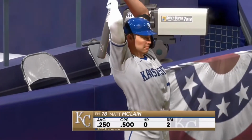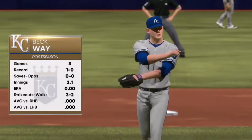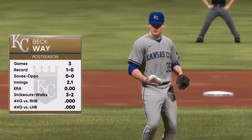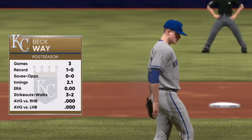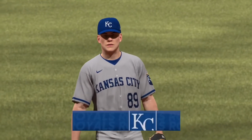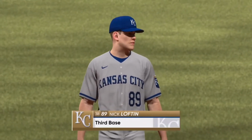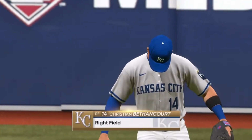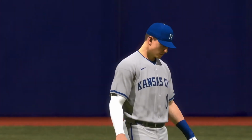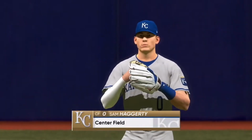Now we're going to start making some substitutions. Matt McClain's going to come off the bench and pinch hit for Dylan Carlson. Beck Way is going to relieve Taj Bradley, who had a very strong outing and kept the Rays at bay all game. See Beck Way's numbers on the postseason there. Also making some changes, going to put Nick Lofton at third base for Bobby Witt. Christian Bethancourt is going to take over in right field. And then we are going to bring in Sam Haggerty to patrol center field. Try to get out of here with no injuries.